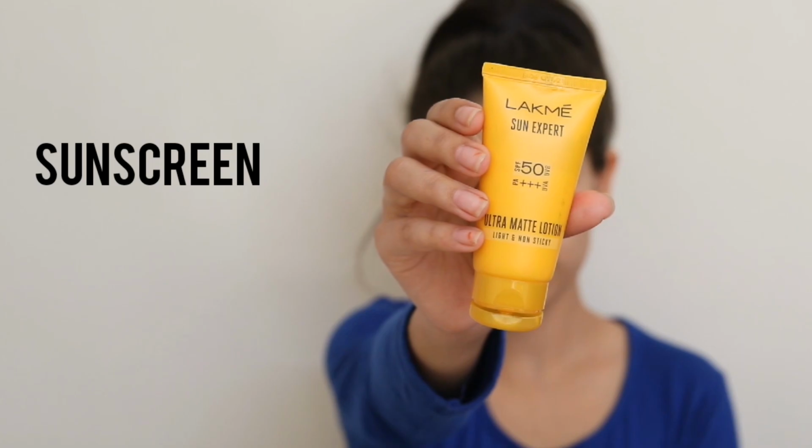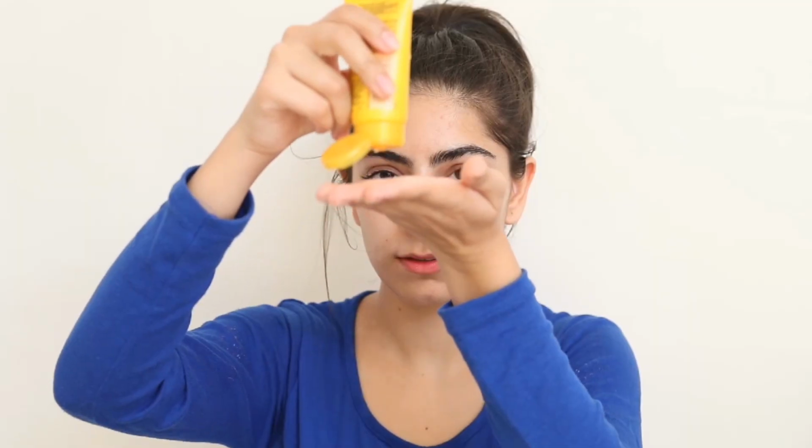And the last step is sunscreen. Yes, sunscreen is very important even if you are just sitting in your house.